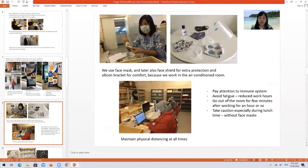And we take extra caution, especially during lunchtime, because we are without face masks, and preferably we are alone at the time.